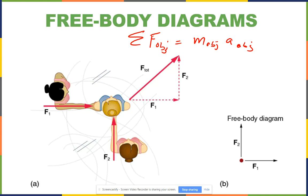So in this picture, we have two young ladies pushing on a third one. The two red ladies are pressing on the blue lady, the clothing line. And so that lady has two horizontal forces. Now this picture is only looking at the horizontal plane. There are going to be vertical forces as well. So we have those two forces, and if we're going to apply Newton's second law, we do the sum of the forces equals mass times acceleration.